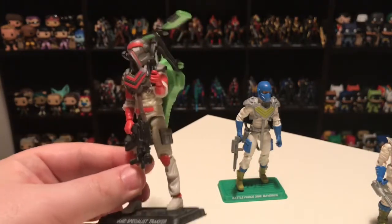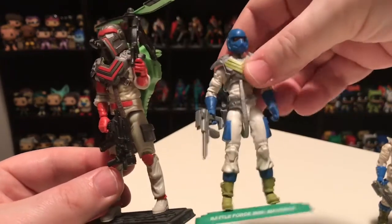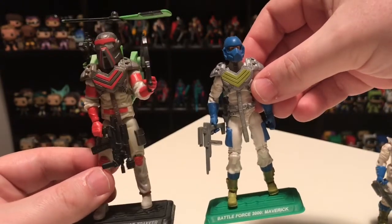But you can see here that the legs, at least the upper legs, and the removable web gear with this V logo on the front, that's all borrowed from Matt Tracker.